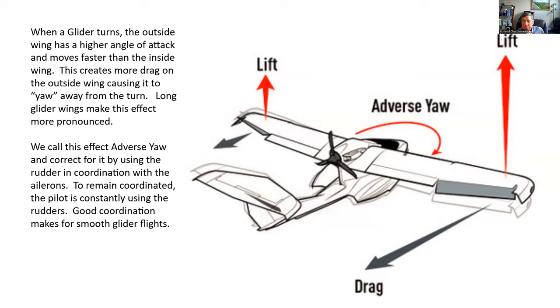But the problem is the nose gets pulled in the wrong direction because of this extra drag on the outside wing. It's showing here a small arrow and a bigger arrow showing more drag. And it's because of a few factors: the outside moving faster, the aileron down versus up on the inside, and all that creates more drag. And that is called adverse yaw. So the nose not going around, not perfectly coordinated, is called adverse yaw.